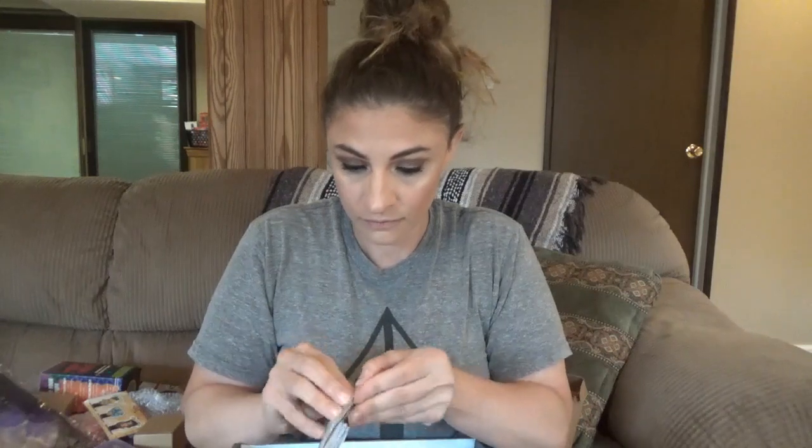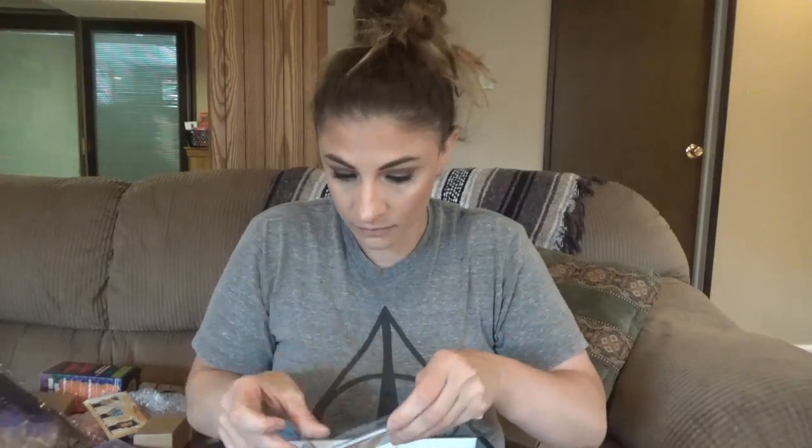Take a breath. I thought I'd be done. Oh yes, they do have playing cards. I knew that, but you don't know what they're going to be. So we have Dumbledore as the first one. Oh, these are gorgeous. These are hard, they almost feel like a credit card, not as thick, but so we have Dumbledore.